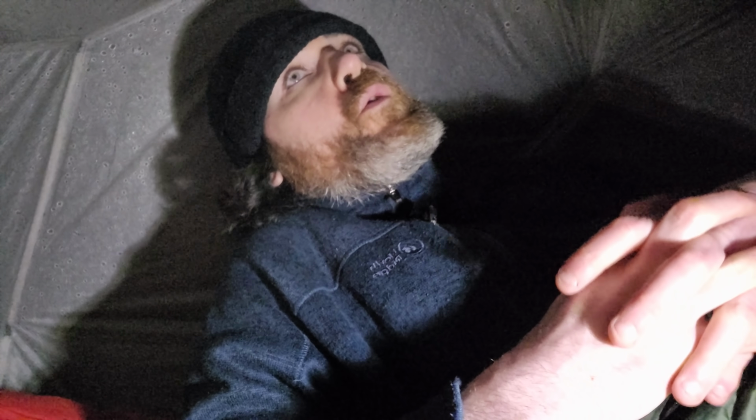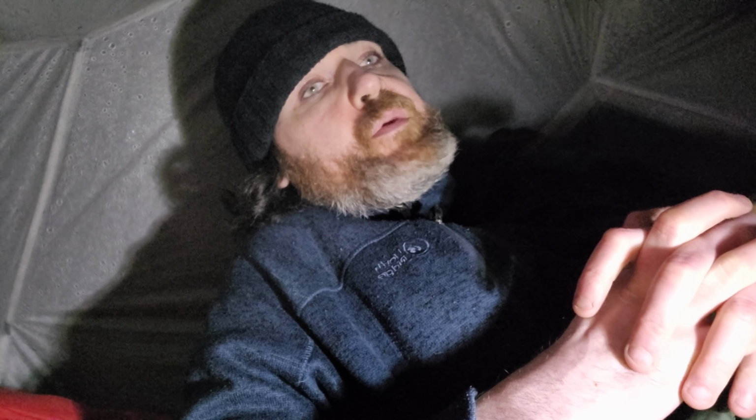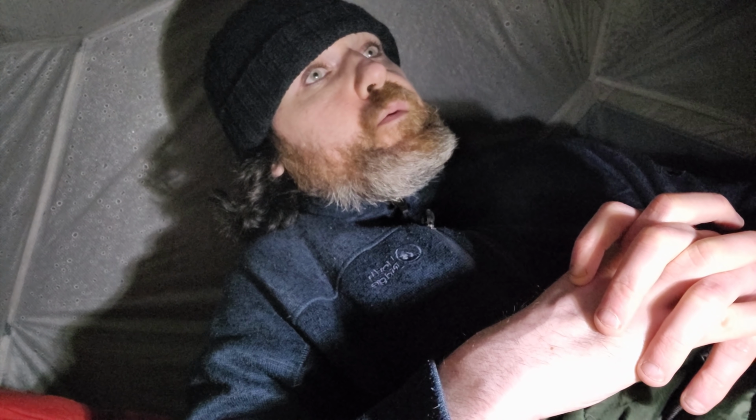So that's me now in bed. I'm looking forward to seeing how well this tent performs in the heavy rainfall, especially with the vents open. Hopefully we don't have any issues. But that's me in bed, just about to get a warm meal and then head to sleep. So I'm hoping that I've got plenty of footage to make this a very interesting video. But yeah, warm meal, bed, and I'll catch you guys in the morning.